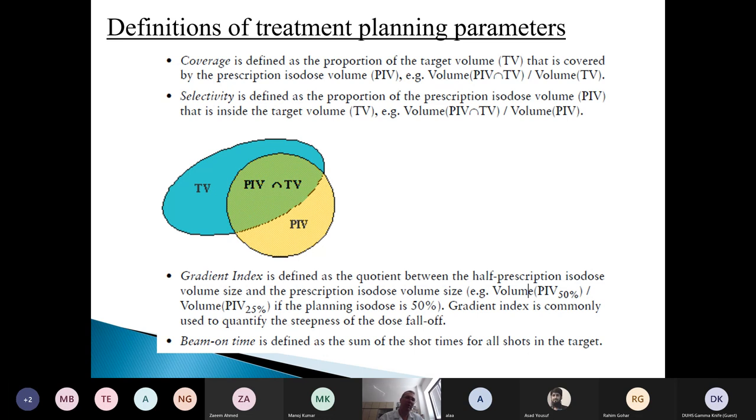And the beam on time parameter is important, and I think also very obvious. We want to cut our time, especially for some patients who are maybe not feeling well. It should not be the primary parameter at the top of the list, because the number one should be to do the best treatment we can, and then look at options if we can shorten the treatment time in any way. So it is important, but not the most important parameter.